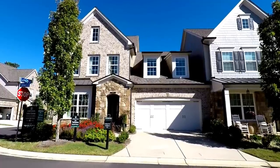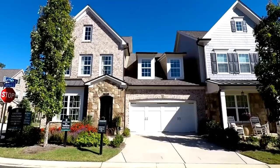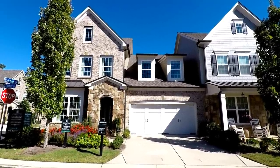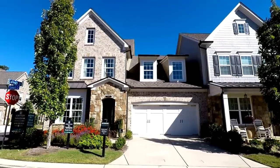And this is their Telfair floor plan, which features 3 bedrooms, 3.5 baths, owner suite on the main, 2-car garage, and it's approximately 3,200 square feet.